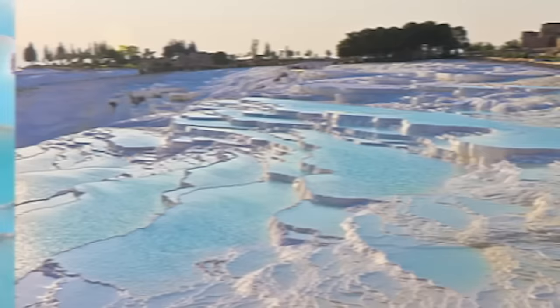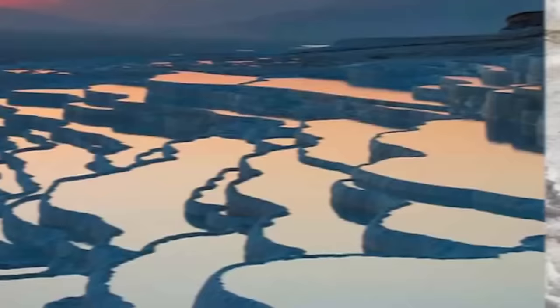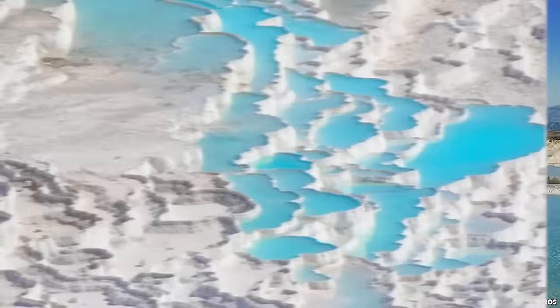The contrast between the white terraces and the blue water is truly breathtaking, and the site is unlike anything else in the world. Many visitors describe the experience of walking on the terraces as otherworldly, as the sensation of walking on the soft white surface is unlike anything else that they have ever experienced, and that is exactly why this place has the nickname Cotton Castle. The surreal beauty of this place has led many to speculate that it is a portal to another world or a place that exists outside of our reality. It is believed by many that the waters here are not only strikingly beautiful, but that they also contain healing powers, which makes it a spot that sees travelers from all over the world.